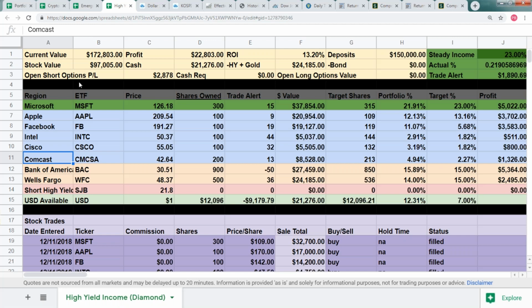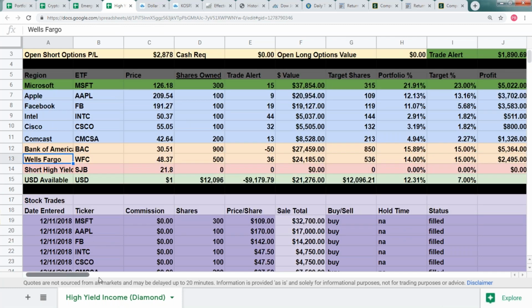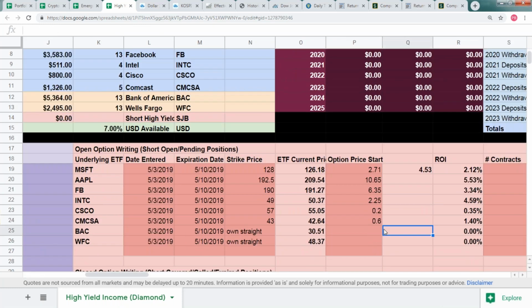But at the end of the day, we end up with 300 shares of Microsoft, 100 apiece of Apple, Facebook, Intel, and Cisco, 200 in Comcast, 900 at Bank of America. Now we're looking over at Berkshire's two main positions, and we get Bank of America and Wells Fargo. Now let's just take a look at some of the trades we put out on this one.